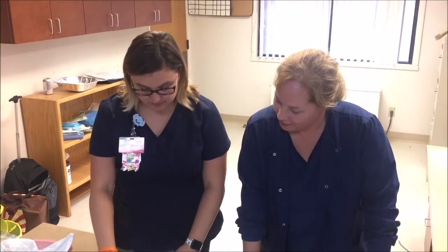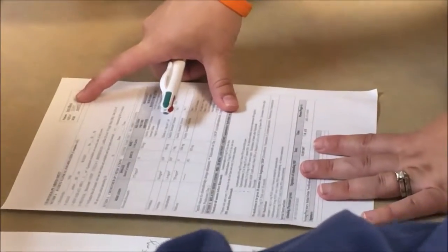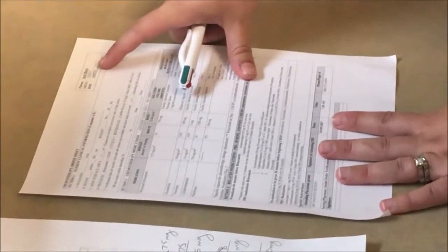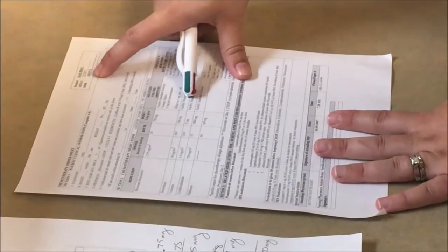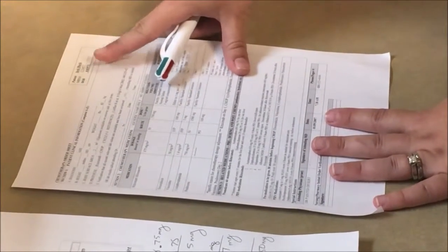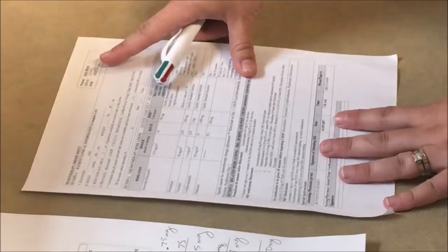Okay, would you like to check the patient's name and date of birth and regimen against the electronic health record? Yes, that's great. Thanks. Jack Black, Jack Black, MRN 123457. 123457. Date of birth 4/4/1973. 4/4/1973. Perfect. Okay, so we know that we've got the correct patient.